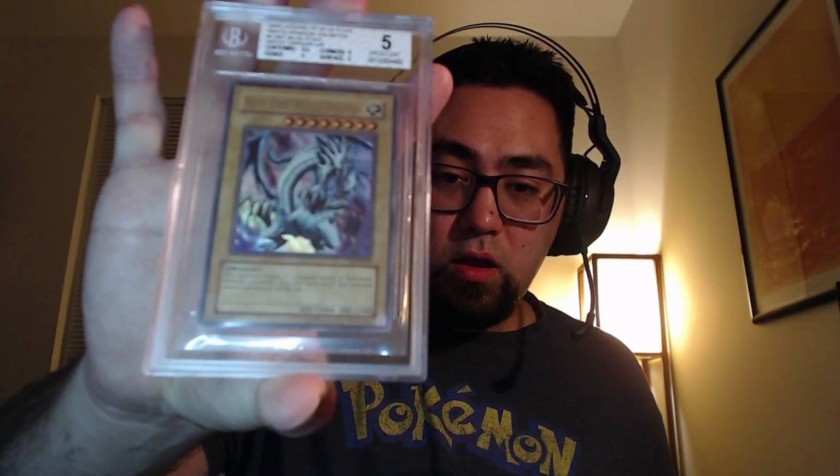So let's just go lowest to highest. Blue Eyes White Dragon 5. Like I said, some of these I wasn't really expecting to grade out well, some of the dragon ones. I was just excited. I just thought, I'm throwing these in to get graded, I'm gonna grade some cards. Let's grade them. Even though, 35 value price.